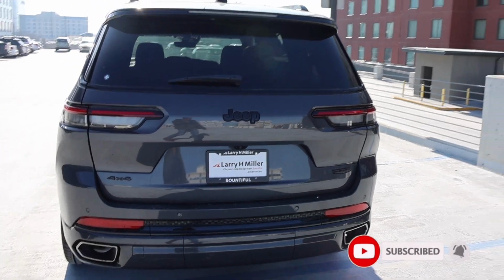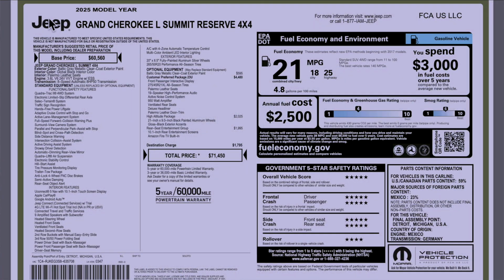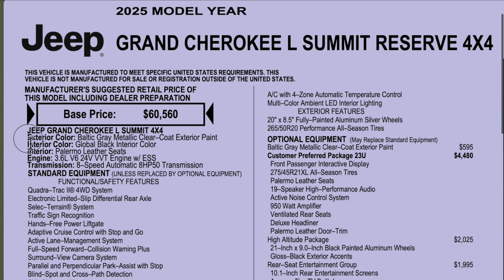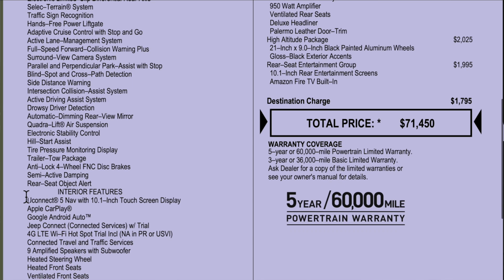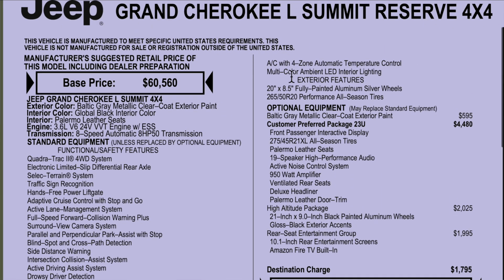Let's go ahead and check out the window sticker so you guys can see options and features on this build. At the very top is the description. And then here's the base price at $60,560. Shows you some of the colors for the exterior, Baltic gray, and then the global black interior. Here's a short listing of the standard equipment. Be sure to pause. And it continues at the top here.